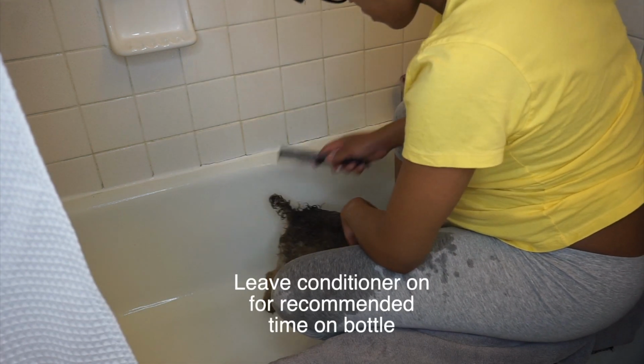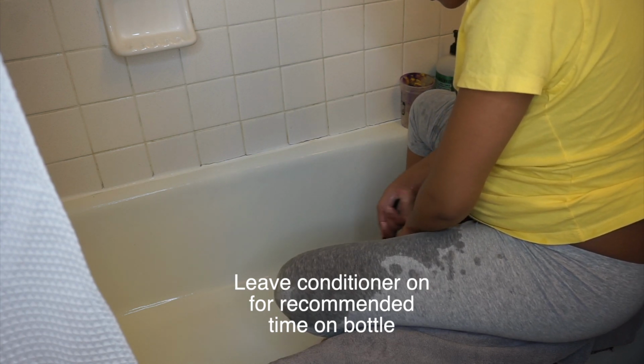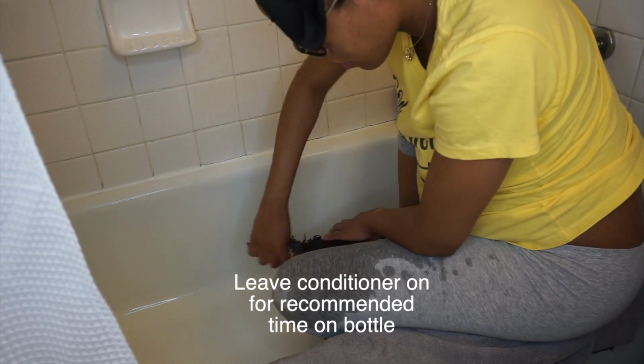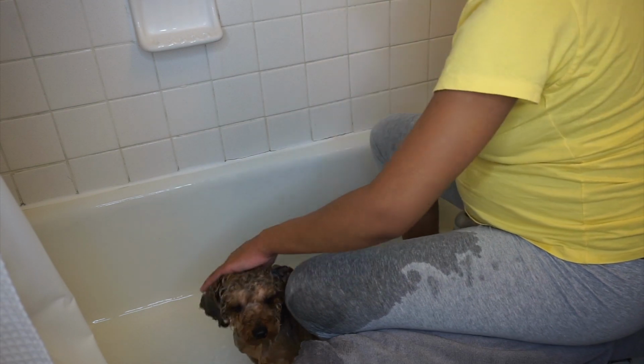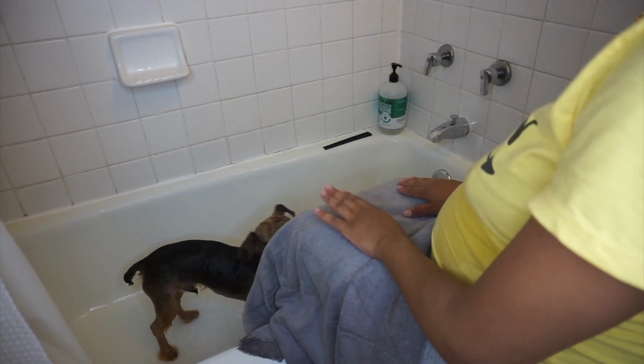During this time, I'm also allowing the conditioner to penetrate his fur because, again, the conditioner is really what's going to make his coat lustrous as well as smell really, really good. Look at my scary little looking baby. But after about 5 minutes, I wash off the conditioner and then I get Chase into his towel and start the blow drying process.